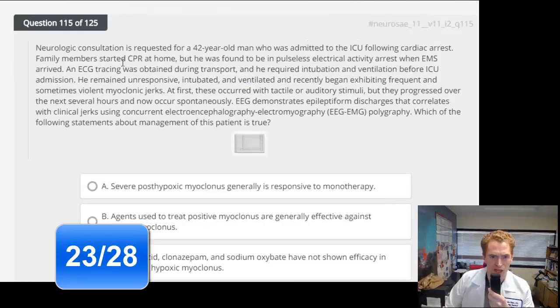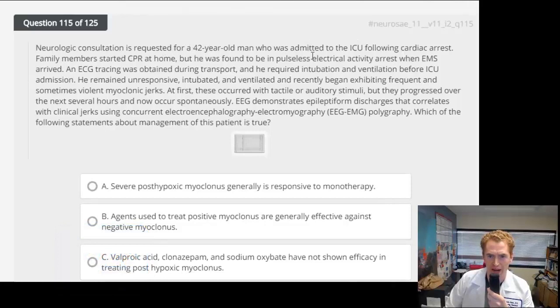All right, neurologic consultation is requested for a 42-year-old man who was admitted to the ICU following cardiac arrest. Family members started CPR at home, but he was found to be in pulseless electrical activity arrest when EMS arrived. An EKG tracing was performed during transport, and he required intubation and ventilation before ICU admission. He remained unresponsive, intubated, and ventilated, and recently began exhibiting frequent and sometimes violent myoclonic jerks. At first, these occurred with tactile or auditory stimuli, but they eventually progressed over the next several hours and now occur spontaneously. EEG demonstrates epileptiform discharges that correlate with clinical jerks using concurrent electroencephalography, electromyography, polygraphy.